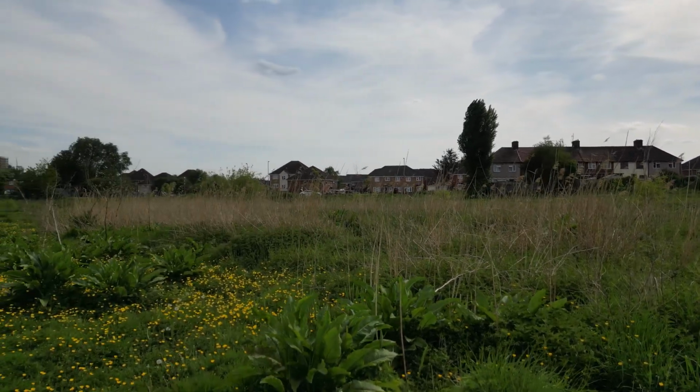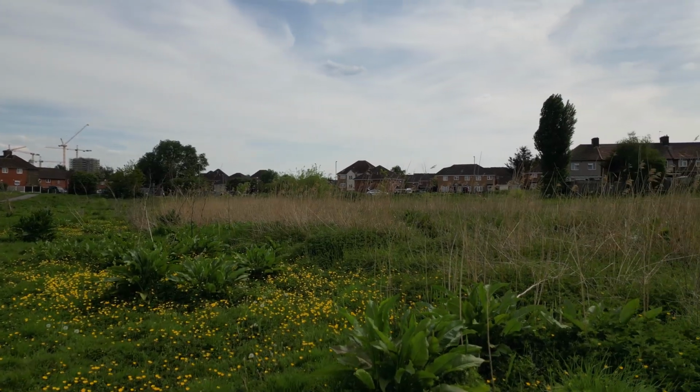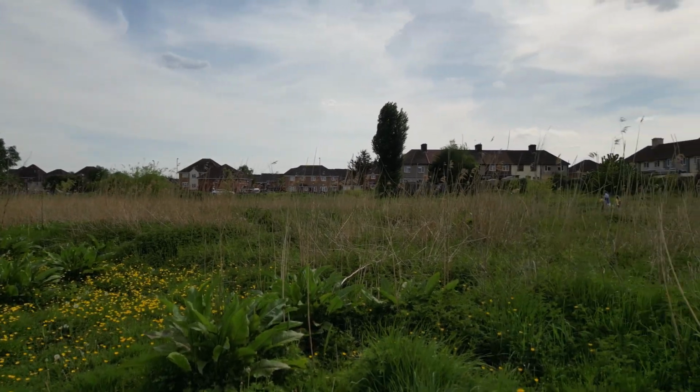Today we are back here with another brand new drone flight. Today is May and yeah, it's a nice hot day. It's actually 26 degrees today. And I'm going to take off without further ado.